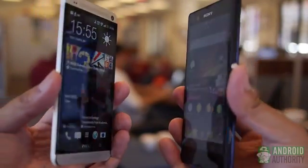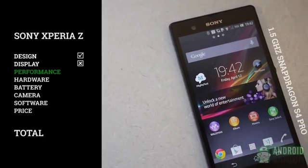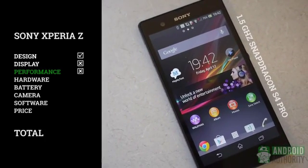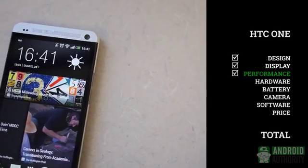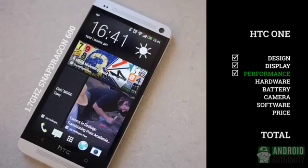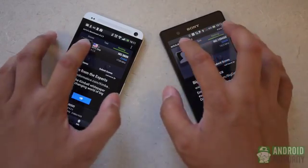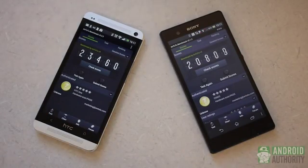The Sony Xperia Z has the capable 1.5 GHz Snapdragon S4 Pro processor that has powered some of the best phones on the market, but it is getting on a bit. Enter the 1.7 GHz powerhouse of the Snapdragon 600 found in the HTC One, which is going to be the next evolution. Scores don't lie either. The HTC One routinely scores above the Xperia Z, and thus it gets the point in this round.